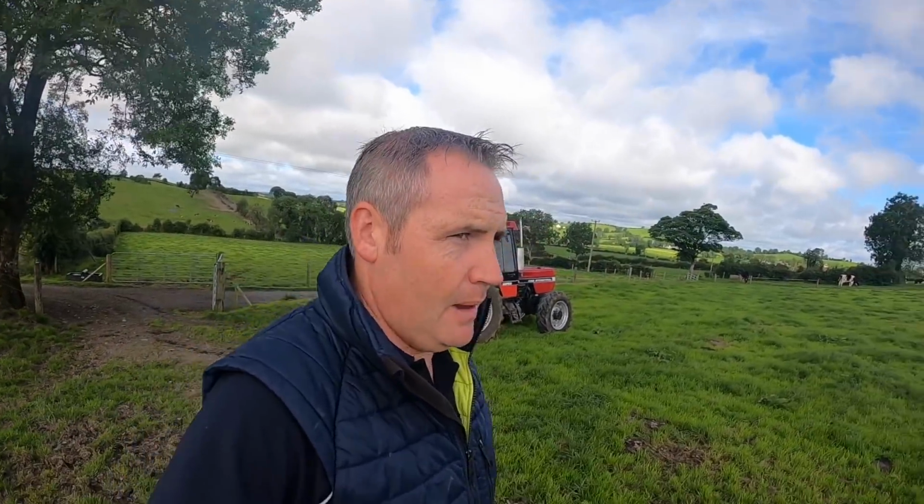So normally what I do is I top fields as soon as the cows come out of it. Always within a few hours, because you don't want to be topping any regrowth whatsoever. So I always top it as quick as I can get the cows out. We were away yesterday, which was Sunday, and I didn't top this paddock.